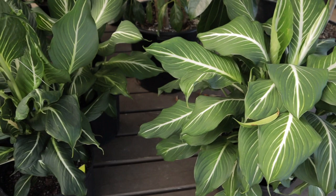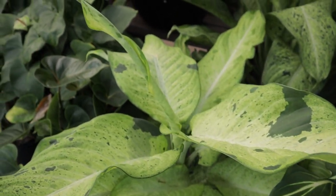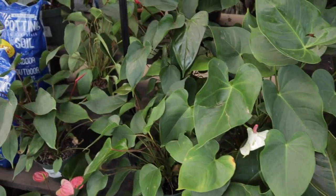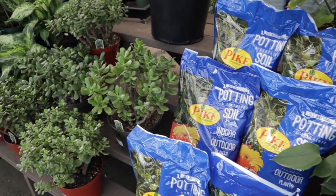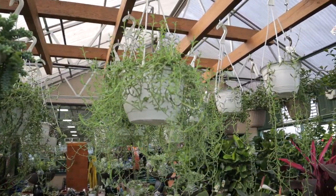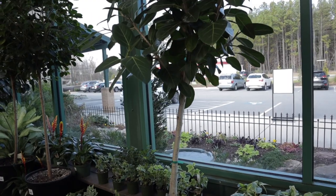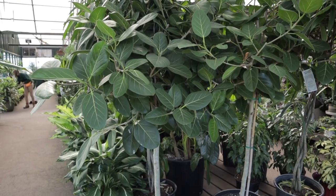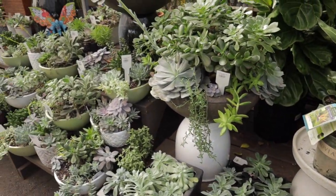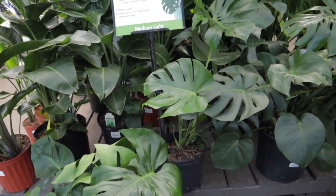Some beautiful Dieffenbachia sterlings for $40. Gorgeous variegation. Wow, look how large these anthurium are. So nice. We have some jade plants. Some burro's tail, string of dolphins looking super healthy, goldfish plant. They have these large size ficus audrey for $179. Some nice large size monsteras here for $40.